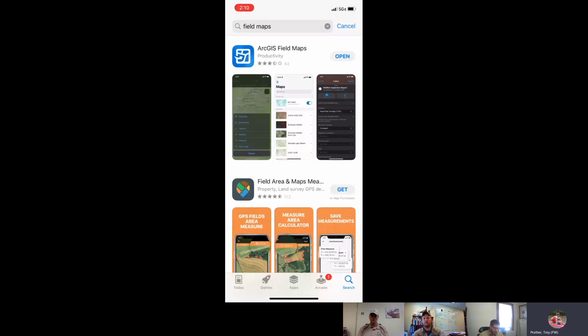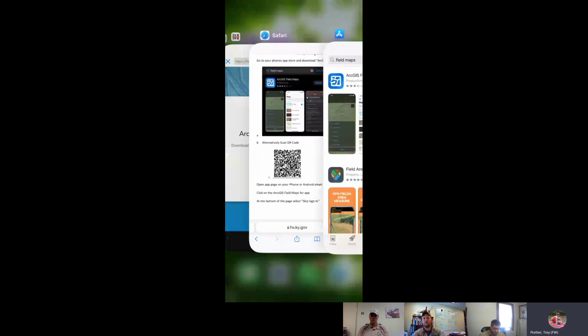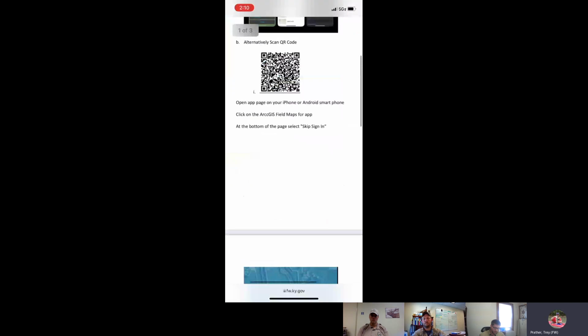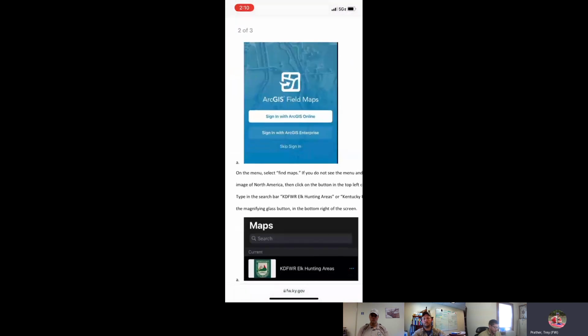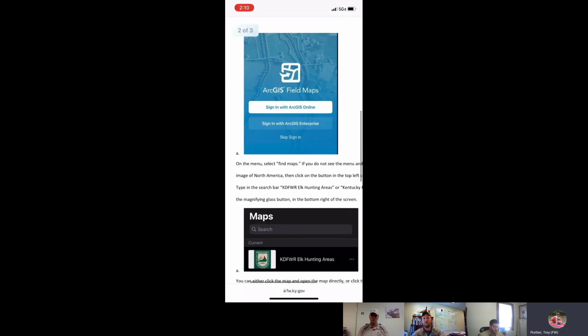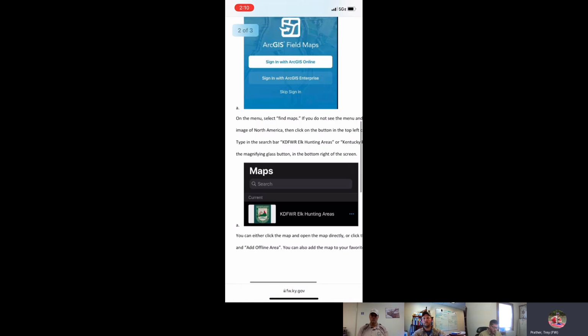So there are a couple of steps with this Field Maps workflow that you need to go through. Once you download the Field Maps app, you do need to skip sign in because you probably don't have an ArcGIS Online or ArcGIS Enterprise account. You can create an ArcGIS Online account for free, though, for personal use, if that's a route you may want to look at.